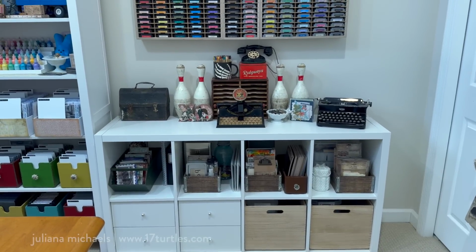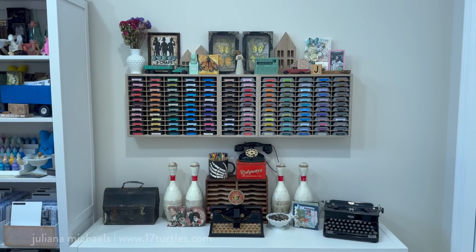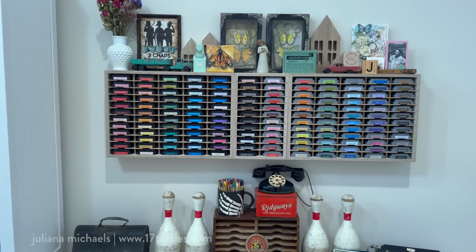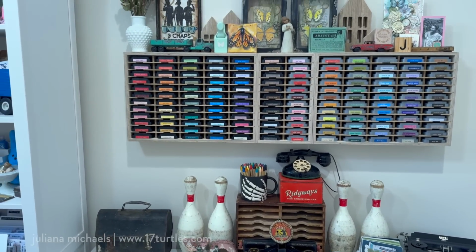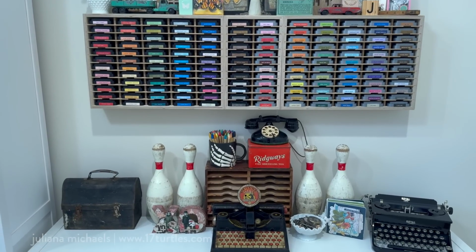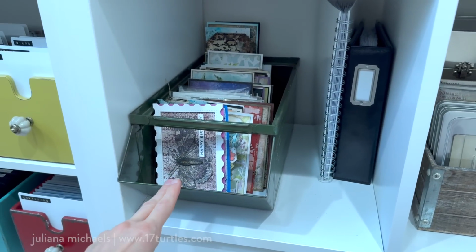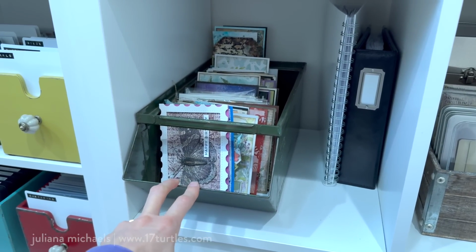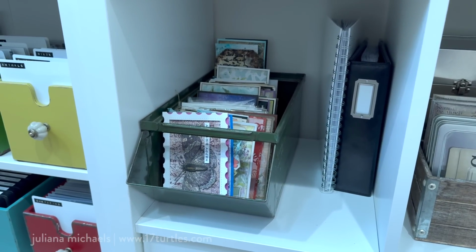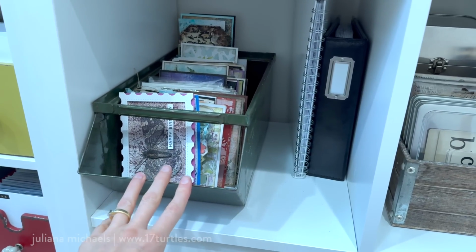Now I'm gonna go on to this wall here, and up above here I've got my Distress Oxide and Distress Ink collection in these storage units from Stamp & Storage. And then again, just kind of decorated above and below with makes and different vintage pieces that I've collected over the years. So down here, I've got another one of the hardware bins, and this one is just full of some of the cards that I've made this past year that I have kept and will hopefully be sending out here soon. You know, birthday cards. I spy a Valentine's Day card in there.